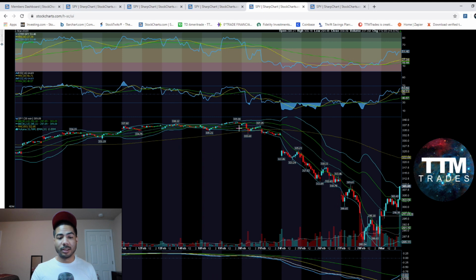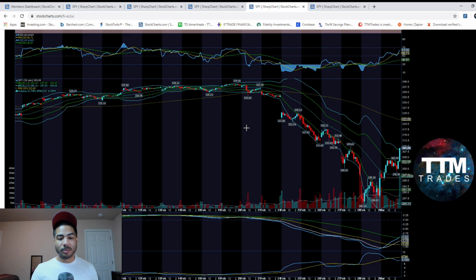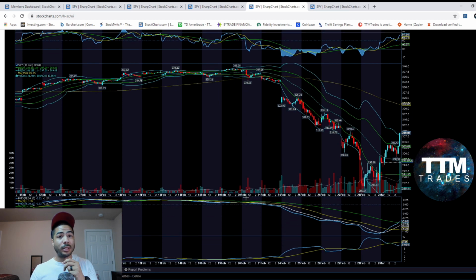So we go out to the 30-minute. You look here, price action ran up. It violates the middle Bollinger Band, and that's right here on the 20th of February. And I was able to identify that on the 5-minute chart due to that 150 period SMA moving average.